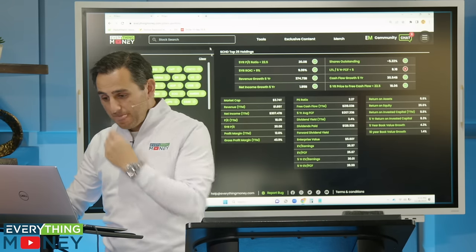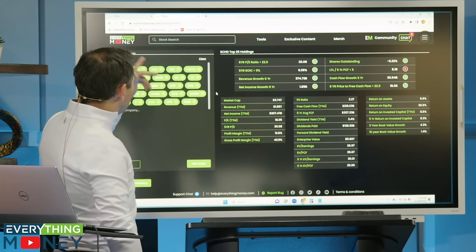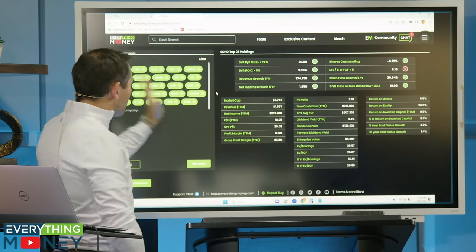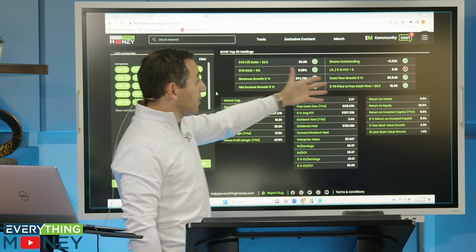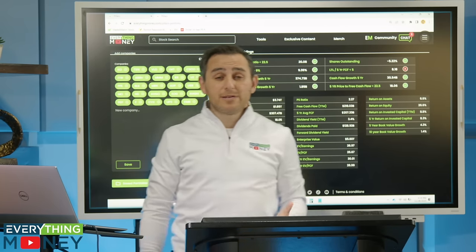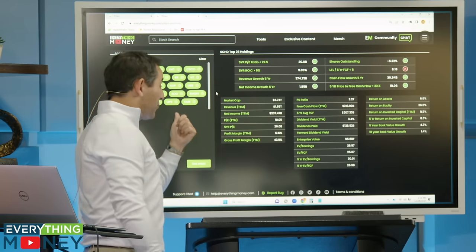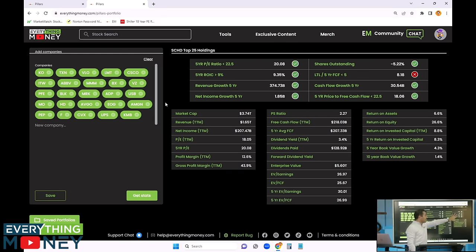So right here, I have the top 25 companies. Coca-Cola, Texas Instruments, Verizon, 3M, a bunch of companies. Guys, overall, it's actually pretty good. The only X it has is based on long-term liabilities greater than 5 years of free cash flow. But I would argue that these companies are all pretty big companies that can probably withstand a little more debt. But overall, as a group, they're selling for about 20 times PE earnings and only 18 times free cash flow.